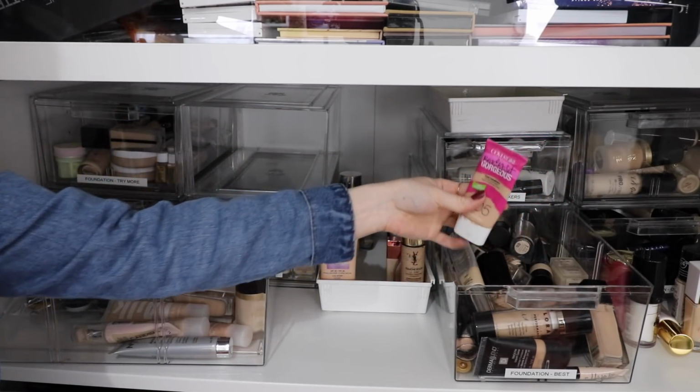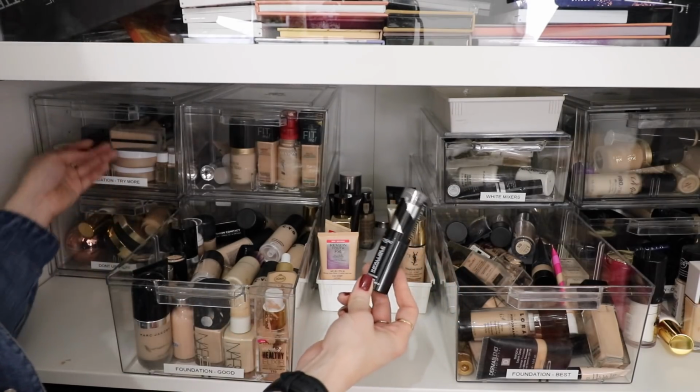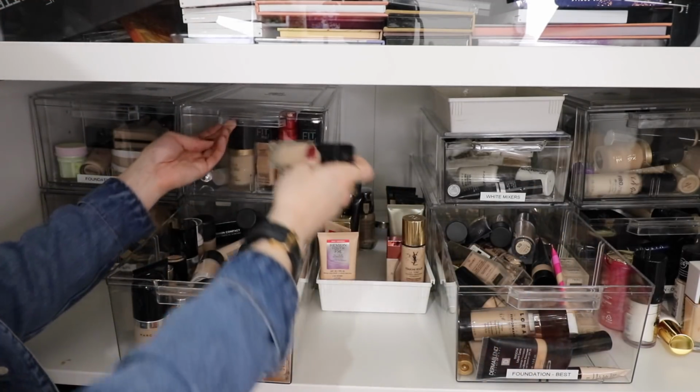Really like this CoverGirl Ready Set Gorgeous. I don't know why that's in there. That should not be in there. The L'Oreal Stick. I'm gonna move that into the Try More. This one was just in here for swatching, so I'm gonna put that back in here.